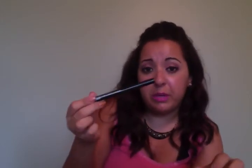So yeah, I won't be repurchasing this. I think this was over like $15, to be honest. It's not worth the money. You can find a L'Oreal Infallible liner that's in the same setup as this one, and it's like $8. And I heard wonders about that one. So, wouldn't repurchase this one.